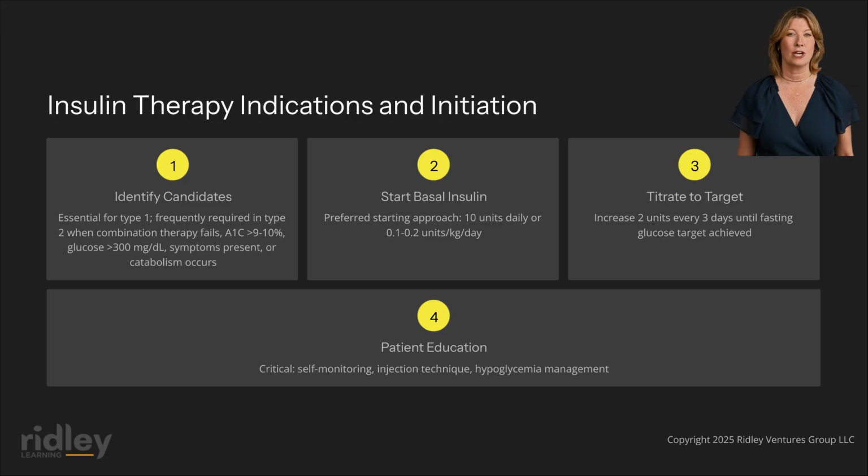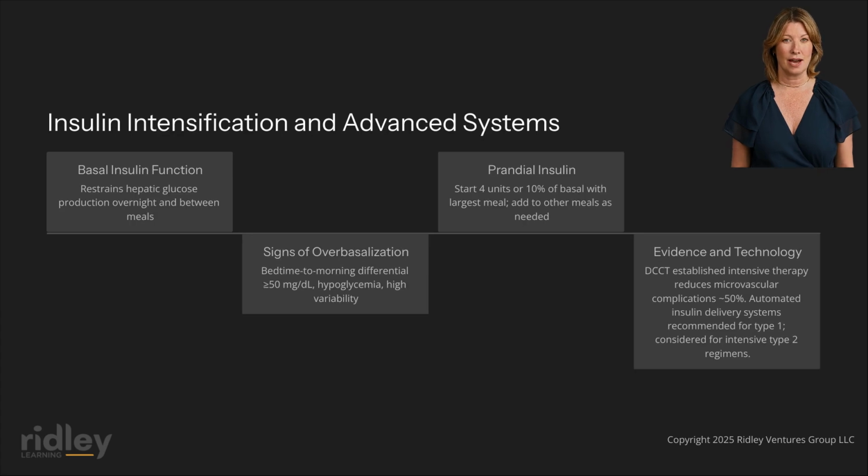A common titration algorithm involves increasing the dose by 2 units every 3 days until the fasting plasma glucose target is achieved without overnight or midday hypoglycemia. The principal action of basal insulin is to restrain hepatic glucose production and limit hyperglycemia overnight and between meals.